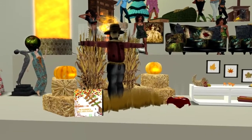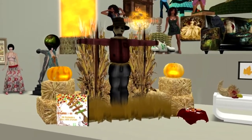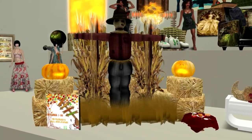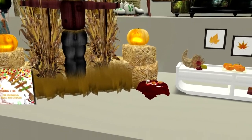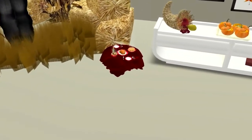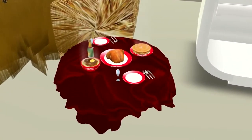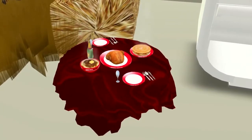The first thing we're going to look at, the gift, is this whole scene from Pillows and Things. It's a scarecrow scene, and each of these things are pretty much separate, so you can take out the pieces that you want to use to decorate your home. And I have a representative from the Smalls side. It's from Immortals World, and it's their Thanksgiving dinner for Smalls, which is just so adorable. They're just so cute.